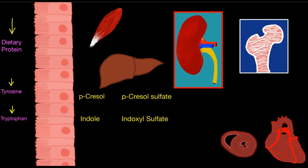This is the collection of gut bacteria that we all have in our gastrointestinal system. With special attention to the kidney and uremic solutes, it's important to think about how the microbiome is metabolizing everything we eat. In this situation, tyrosine is metabolized by the microbiome, and then p-cresol is absorbed. So tyrosine to p-cresol, and then also the microbiome will convert tryptophan into this chemical indole.